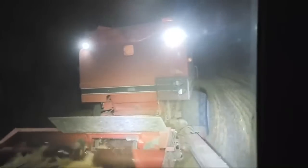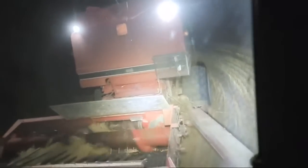Well, there's the pile now. Can you see that? I got the window right up to the cross auger in there now. Here, have a hopper. We're going about 2 miles an hour here, maybe just a little over 2 miles per hour. A guy could go faster, I could grab the next gear, but I'd end up throwing grain out the back.